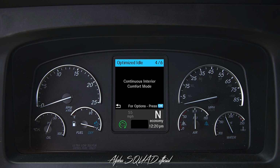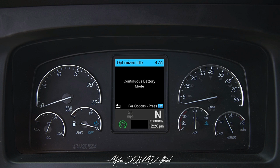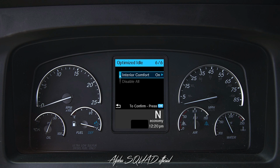The benefits of the system include reduced engine idle time, fuel savings, reduction of exhaust emissions and noise, increased starter and engine life, and reduced chance of dead batteries. With optimized idle integration into the instrument cluster, users can now simply control functionality with the steering wheel controls. Within the vehicle operation and setting screens, users can adjust optimized idle system modes.